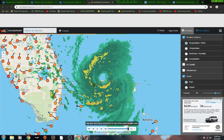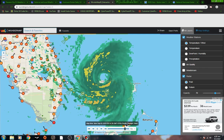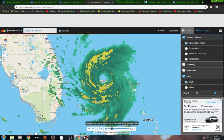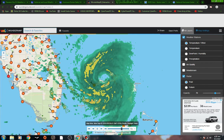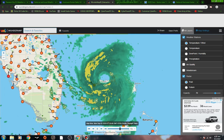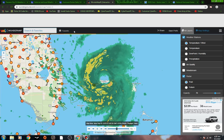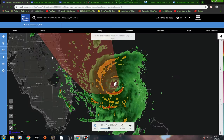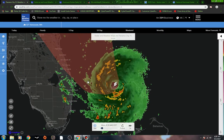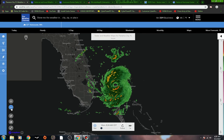But you can just see it hasn't gotten a ton closer. It's only moving at 1 mile per hour. So overnight, I think my last update was about 5 hours ago, so it's moved 5 miles. But still, that's 5 miles closer to Florida. So that's the last thing you want to see.